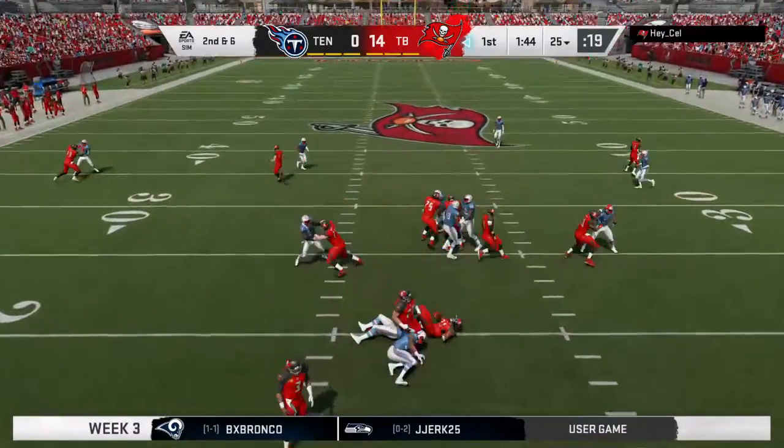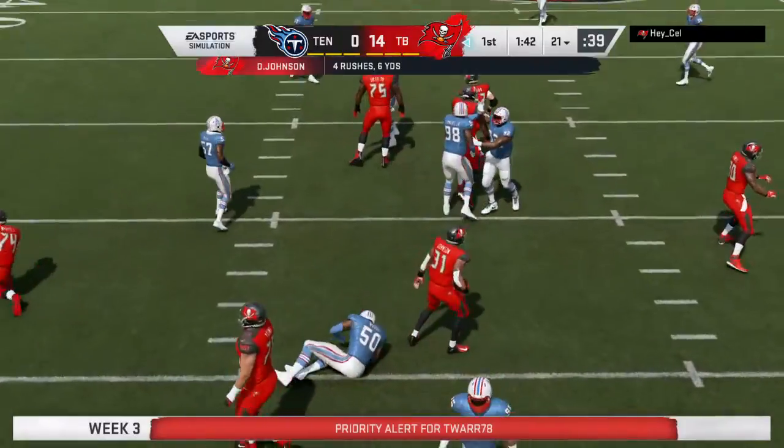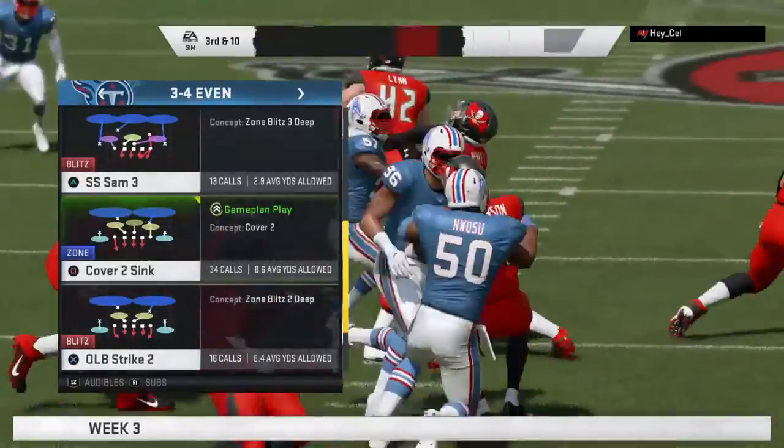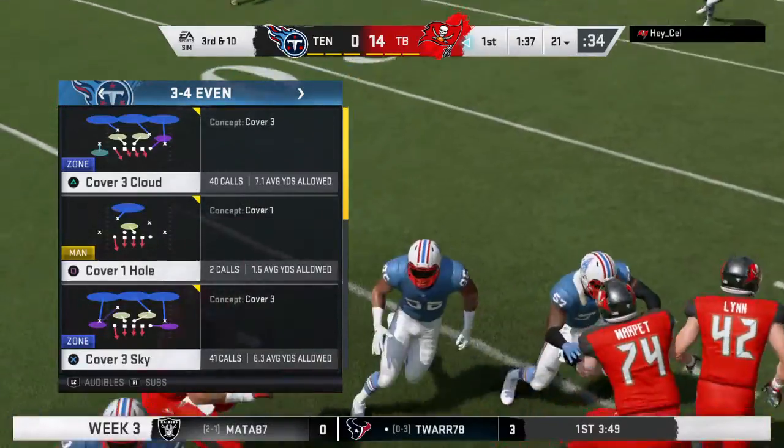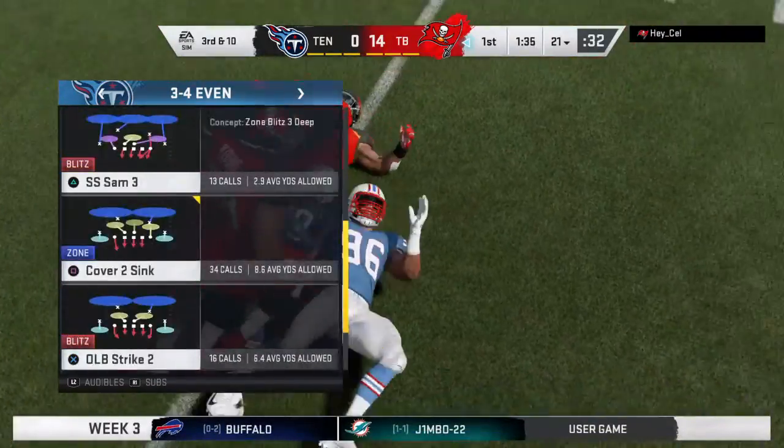Off the draw, here's Johnson. And he'll be taken down well behind the line, and I think he might have just given those 4 yards right back. That'll be a loss of 4 yards on the play, and it'll be 3rd and 10 now.